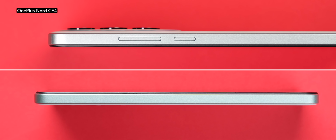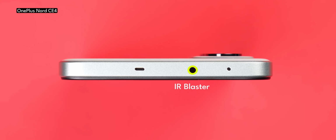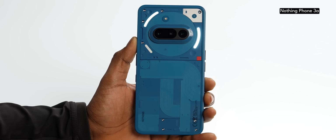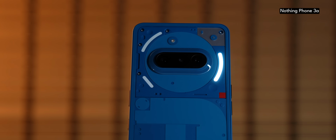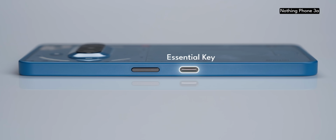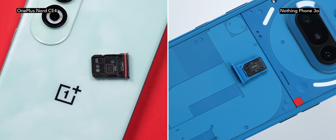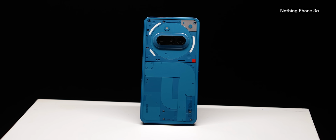Now, with respect to functionality aspects, the CE4 doesn't even come with the alert slider, which is common for OnePlus phones. It does have an infrared blaster, which Nothing does not offer. But Nothing does have a few extras. For example, you do get the glyph lighting system, which is of course unique to Nothing, and we are all aware of how that works. Apart from that, you also do get the new Essential key, which I'll talk about in a little bit. Both the phones also do come with the Type-C 2.0 port, which is okay in this price range, and a SIM card tray that accepts 2 nano SIM cards. But overall, if you look at it, design, build, functionality, I think Nothing has a slight edge compared to OnePlus.